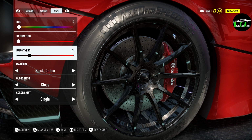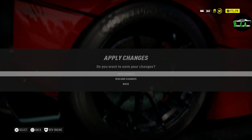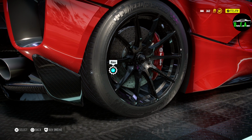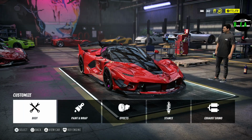Put 20 there. There we go. That looks sick. Save changes, apply to all, and there we go. We have carbon fiber wheels. You can see even the inside of the wheels is carbon fiber too. That just looks so sick. That is awesome. I love that.